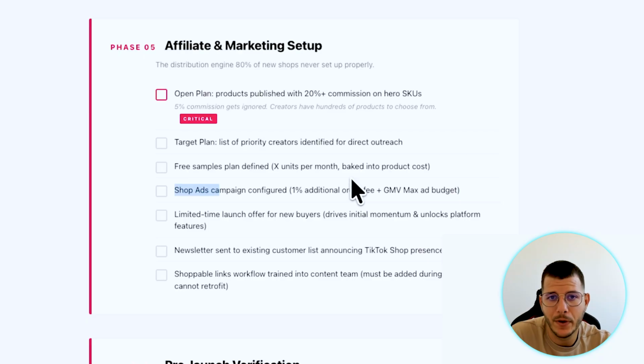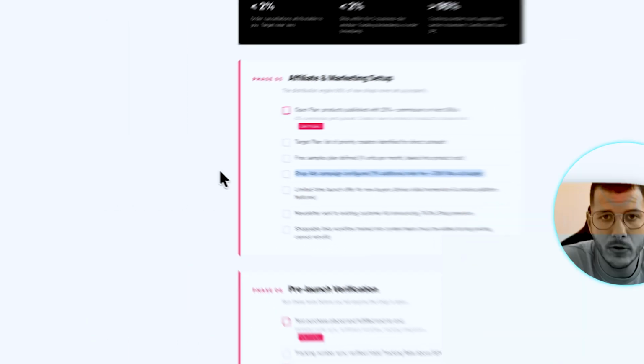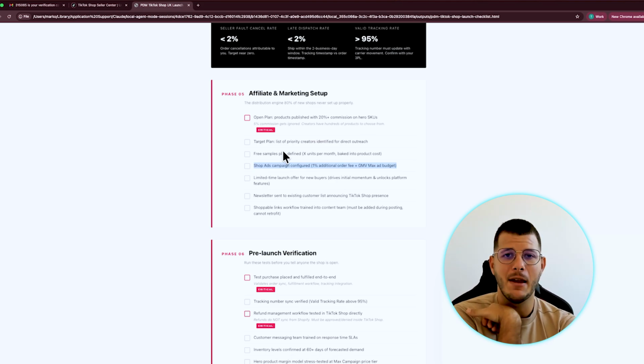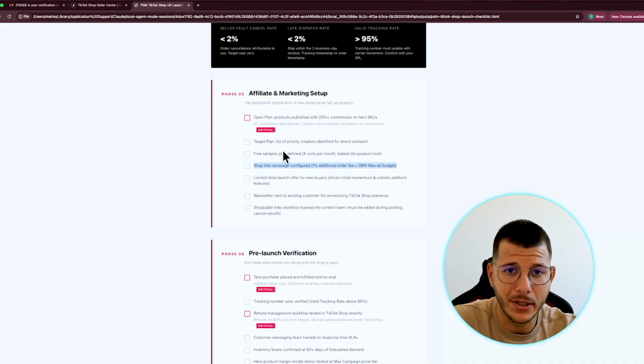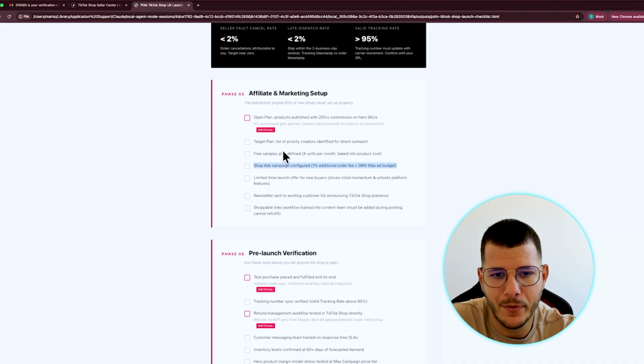Shop ads campaigns configured. This usually needs to happen after you already have 20, 30, 40 videos received from affiliates, because GMV Max is an AI campaign that performs based on the amount of videos. Quantity is really king here. Obviously, quality shouldn't be forgotten, but without at least 30 videos, GMV Max can hardly perform at a good level and at scale.